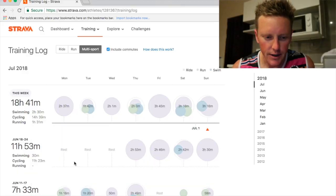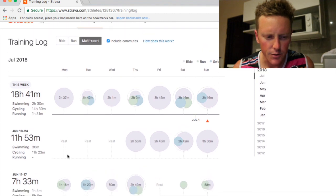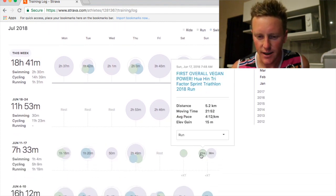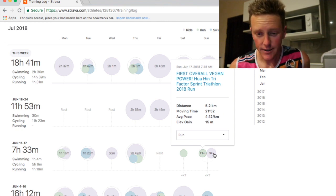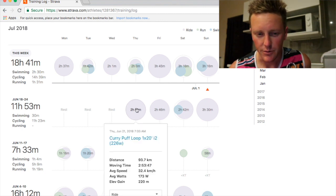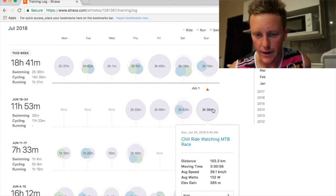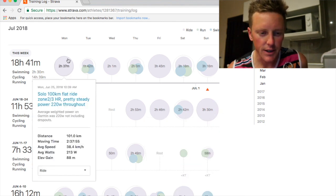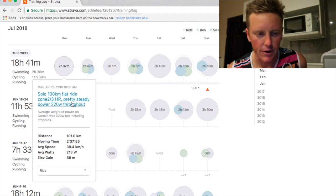All right, so we're here looking at my Strava. You can see the week. This is the race that I did in Hua Hin, the sprint distance race, and then I took a few days off, and I just got back in with some cycling, a little bit of swimming, and then building up into this past week.